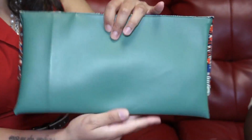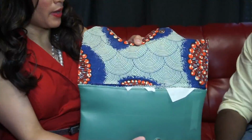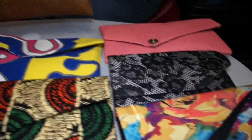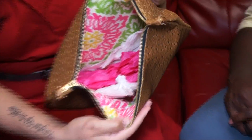Voila! So you have the fabric on the front, and then you have the leather on the back, and let's see what's on the inside. Okay, same pattern on the inside. Exactly. So some have the same, some have different. So you have surprises throughout. And then this is like the kind of ostrich skin. Now, what do your bags run price-wise? Prices, they start from $25 up to $65.